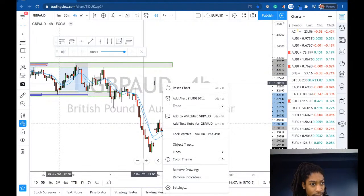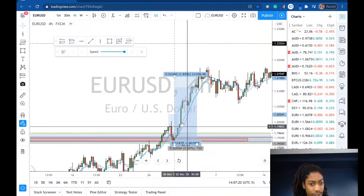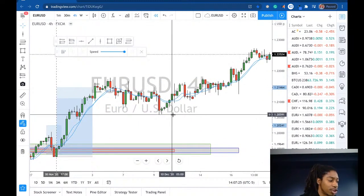Okay, cool. Yeah, this, taking good risk to rewards on your trades, or you're gonna get the short end of the stick in the long run.